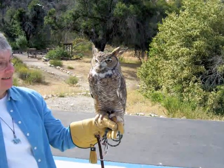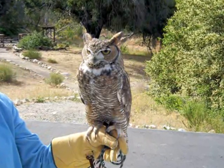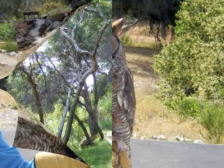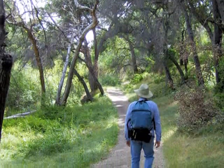And in the Nature Center parking lot, we ran across this lady with her hawk waiting for a busload of school kids to show up for a nature program. But then it was time to get started on up the trail, as Dale is doing here.